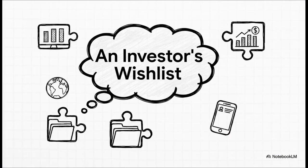I mean, look at this wish list. It's not exactly asking for the moon, is it? Multi-column views, market cap data, mobile support for a decent number of stocks. This feels like basic stuff. And yet, finding it all in one affordable, easy-to-use platform? Yeah, good luck. It's been surprisingly tough.